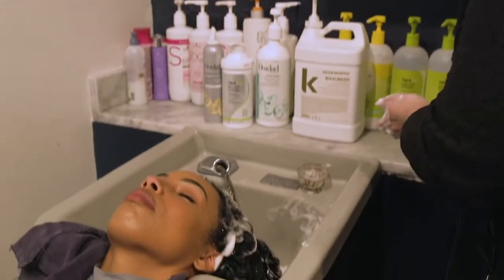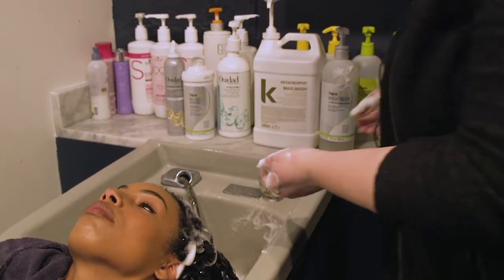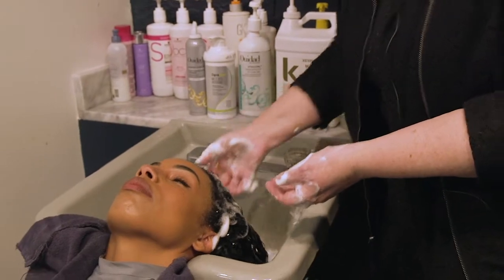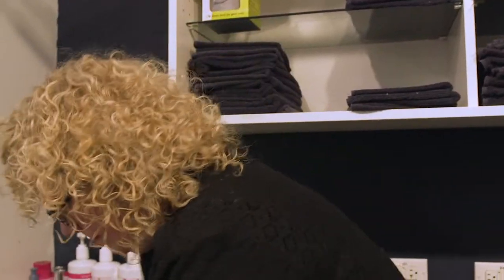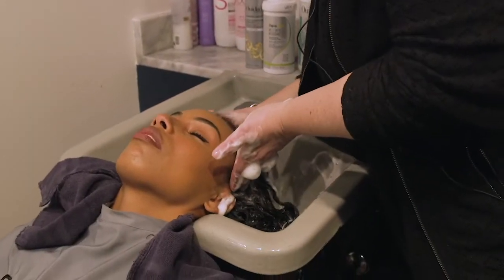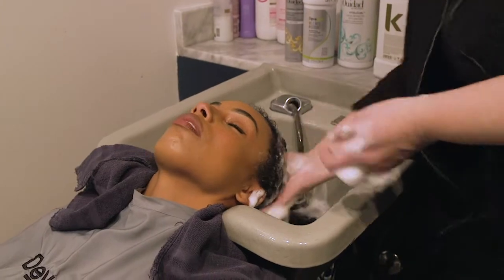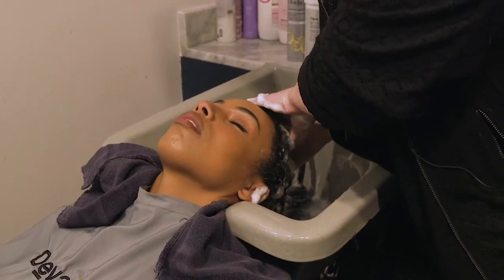Now, if you go to use the Build-Up Buster, use a little more for your first go-round, but I would say do 2 shampoos because it's very, very gentle. And gentle is good. You really don't want to have to sandblast it away. And you want to make sure that you focus on your scalp because sometimes the scalp gets left out of the equation.